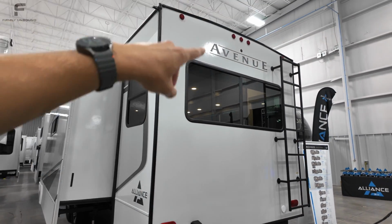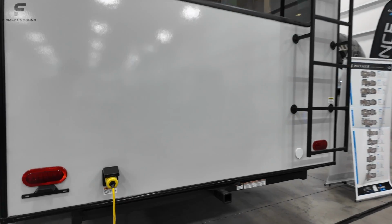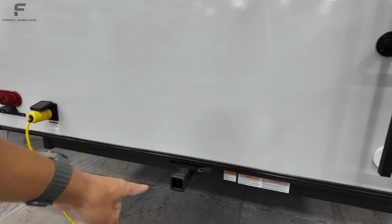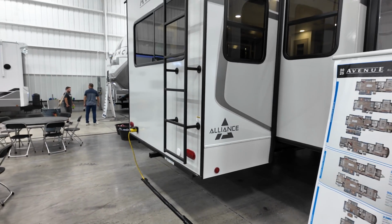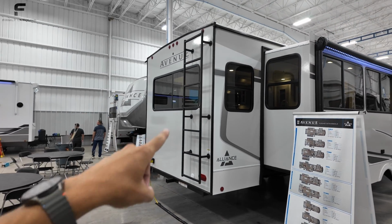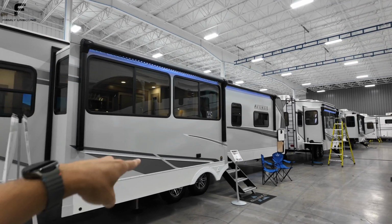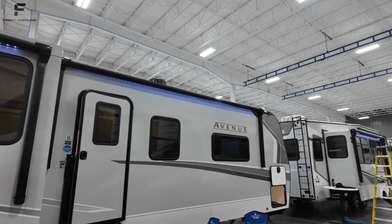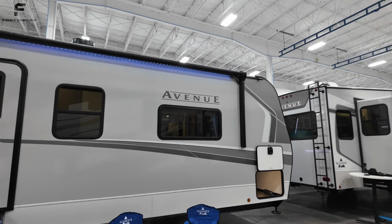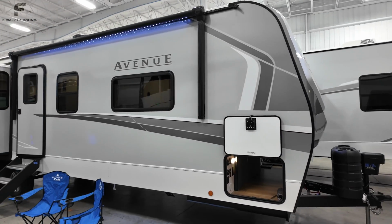Prep to add a backup camera. You have your ladder already installed to get up onto the roof. 320 watts of solar on the roof. 3,000-pound towing hitch back here, and another spray port along the back. This ladder is great because you can hang towels from this ladder as well. And then that is pretty much everything. Outlet on the outside. You have your Winegard digital antenna. Again, two ACs up there on the roof. And fully enclosed underbelly, so all your water tanks and water lines will stay protected.